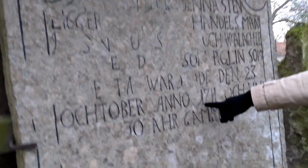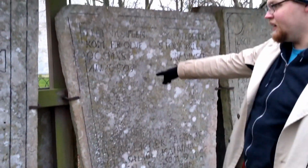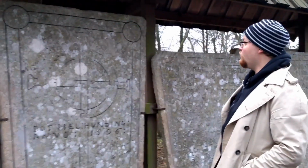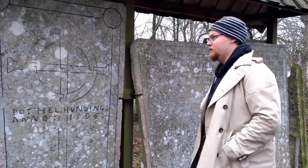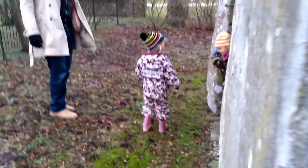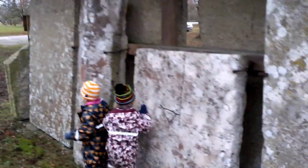Oh yeah, this is right here. 1711. Wow. Yep. 1703. Oh. 1596. That's an old tombstone. Wow. That's a fancy tombstone. The ones on the back are so worn you can't really tell anything anymore.